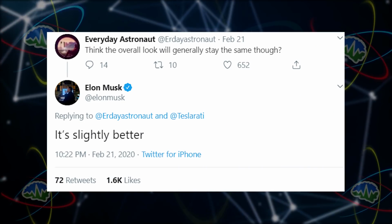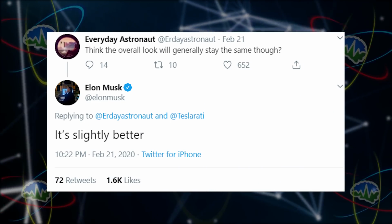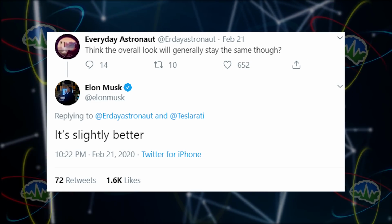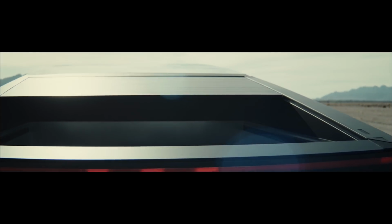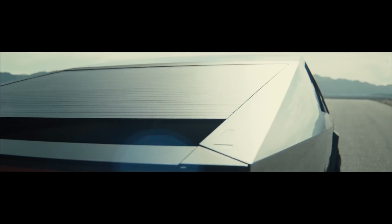And then Tim at Everyday Astronaut tweeted out, "Think the overall look will generally stay the same, though?" Elon said, "It's slightly better." Okay, so it's going to be 82 inches wide as opposed to 80 inches wide. So we're talking about this much width. Does that make an impact? I think what most truck owners would care about is the usable bed width. That's what you can put in the truck. I don't know if they would care so much about whether the fenders stick out an extra inch or so, unless we're talking about Europe, which has generally narrower roads and narrower garages. Maybe that's why. Maybe he wants to just make one truck and be able to ship it all over the world.